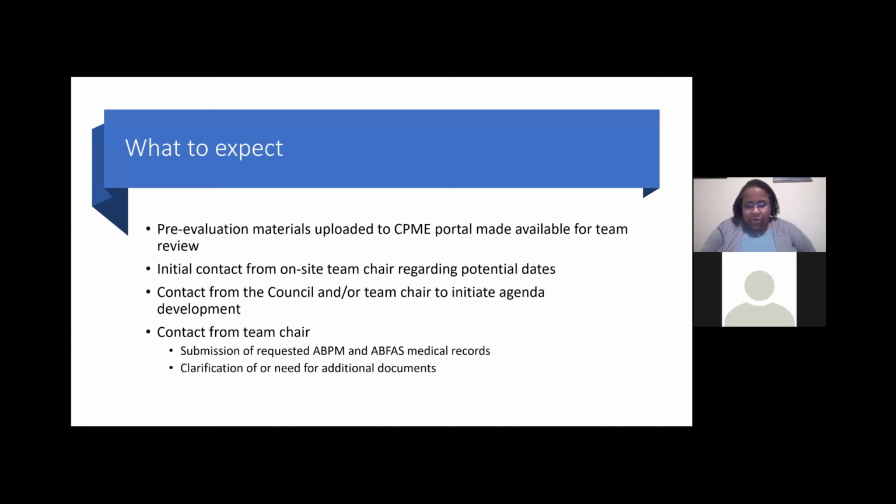The team chair will also, once the materials have been reviewed, ask you for additional materials, or may ask you to clarify some of the documents that you have submitted, and also request that you submit your medical records based on the request from the ABPM and ABFAS representatives. These are all important for you to make available and upload to the portal as well, so everyone has them.